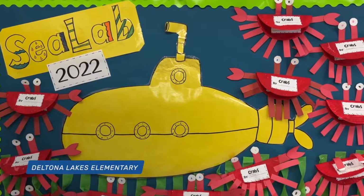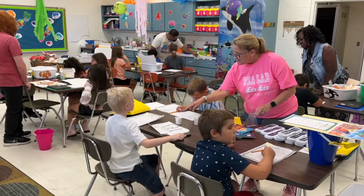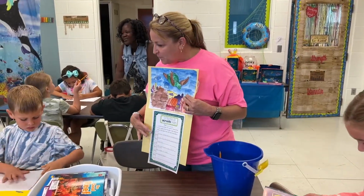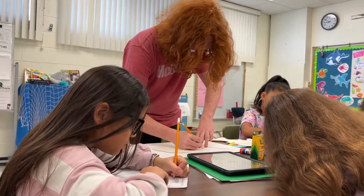This is the C-Lab program, and it's just an amazing model that we have implemented and incorporated as part of our summer programs. And the way I envision this program is as a triangle. And every point of that triangle has an impacting influence, but also gains a lot.